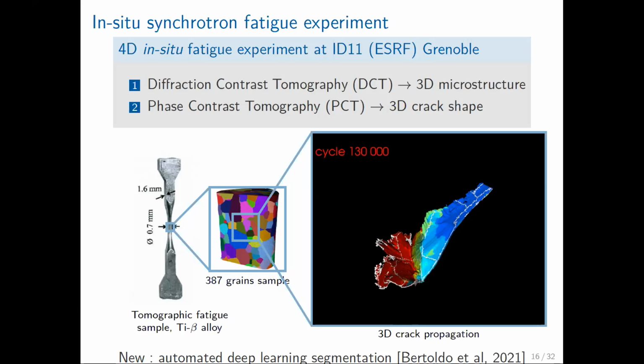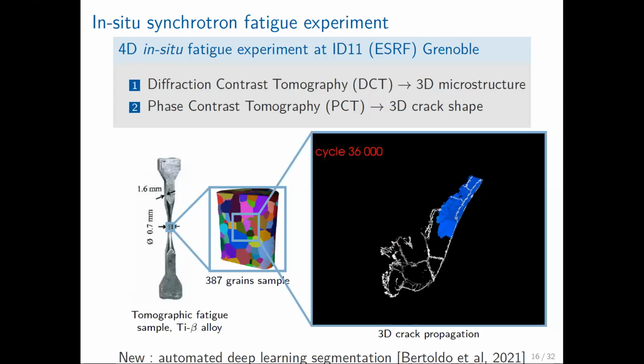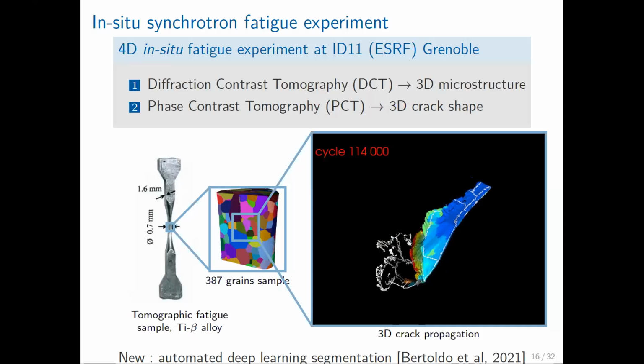So if you're interested in doing 4D fatigue testing on small specimens, looking at cracks growing in 3D grain networks, we have the tools to do this. So in the end, you end up with this image where the crack is growing inside the grain network, and you can see the crack slowing down and accelerating at some points, branching in some grains, and this is what we want to study. So we figured that to study this, we need to know the local stress field, the plasticity field of the crack tip.